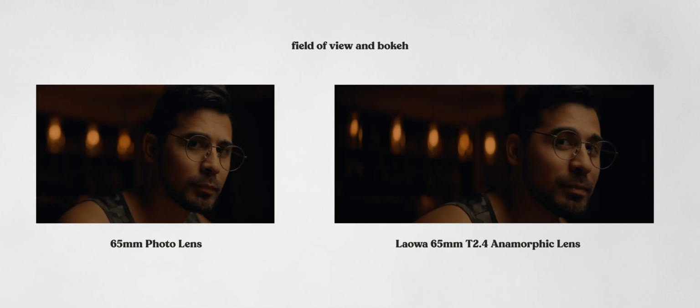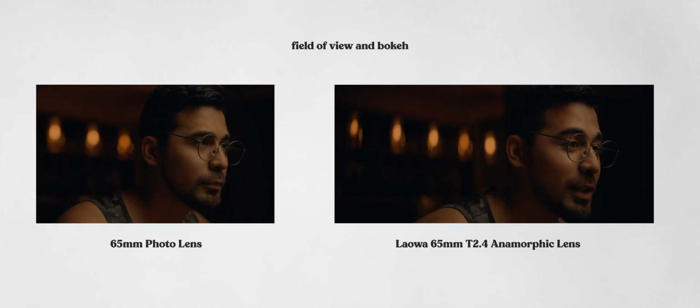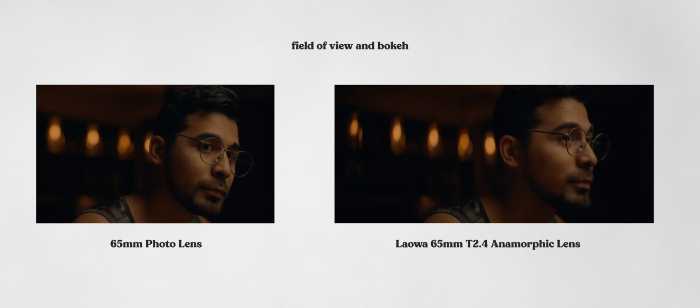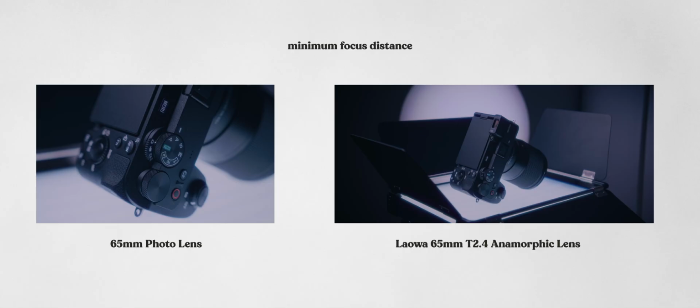Second big difference is the field of view. This is the 65mm on the photo lens, and this is the 65mm on the anamorphic lens. And another thing to keep in mind is the minimum focus distance of anamorphic lenses is way worse than photo lenses because of just how it's designed.